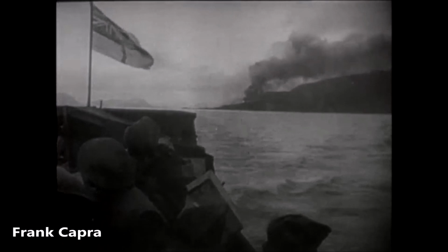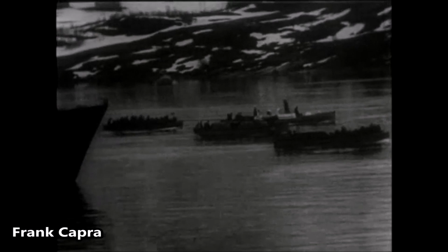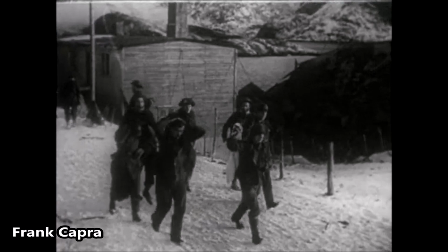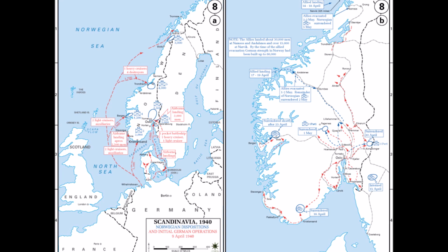Finally, suffering heavy losses, they withdrew from a hopeless situation. Further to the north, at Narvik, they met with better success, inflicting heavy naval losses on the Nazis. Landings and held the town for nearly 2 months. Incidentally, they also took their first prisoners of the present war. By the end of April 1940, the British and French decided to abandon Norway to the Germans and began their withdrawal.